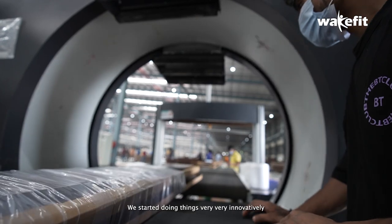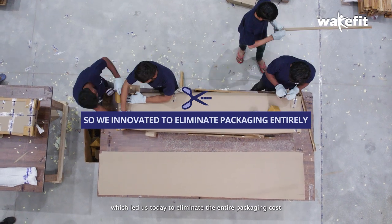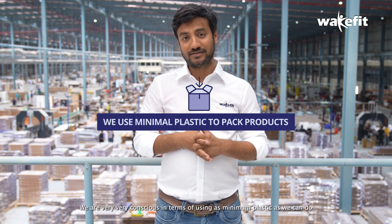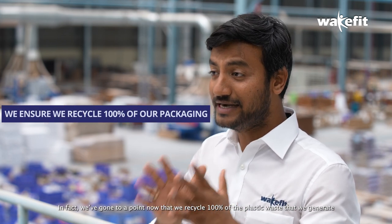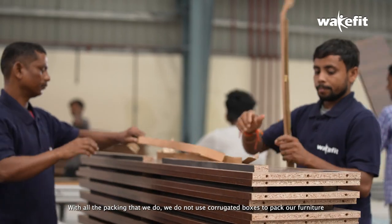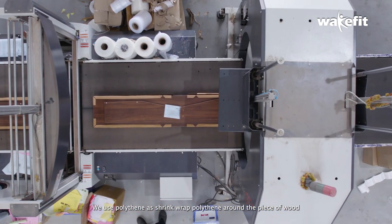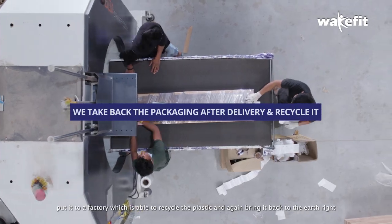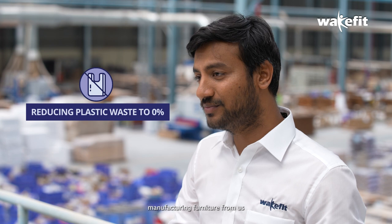We started doing things very, very innovatively, which led us today to eliminate the entire packaging cost. We are very, very conscious in terms of using as minimum plastic as we can. In fact, we have gone to a point now that we recycle 100% of the plastic waste that we generate. All the packaging that we do, we do not use corrugated boxes to pack our furniture. We use shrink wrap polythene around the piece of wood. But while we come at your place to assemble the piece of furniture, we take that plastic back from you, put it to a factory which is able to recycle the plastic and again bring it back to the earth. Right? So we are almost a 0% plastic waste company when it comes to manufacturing of furniture.